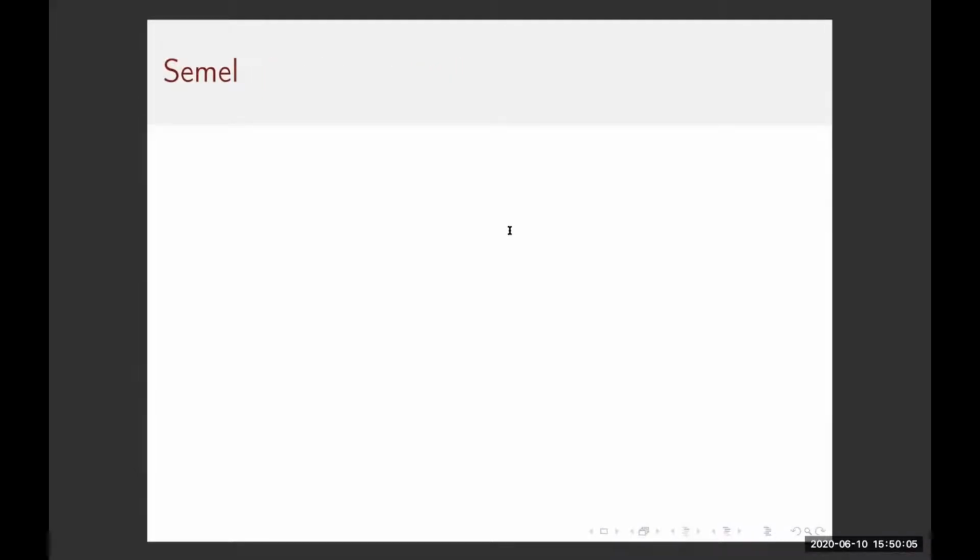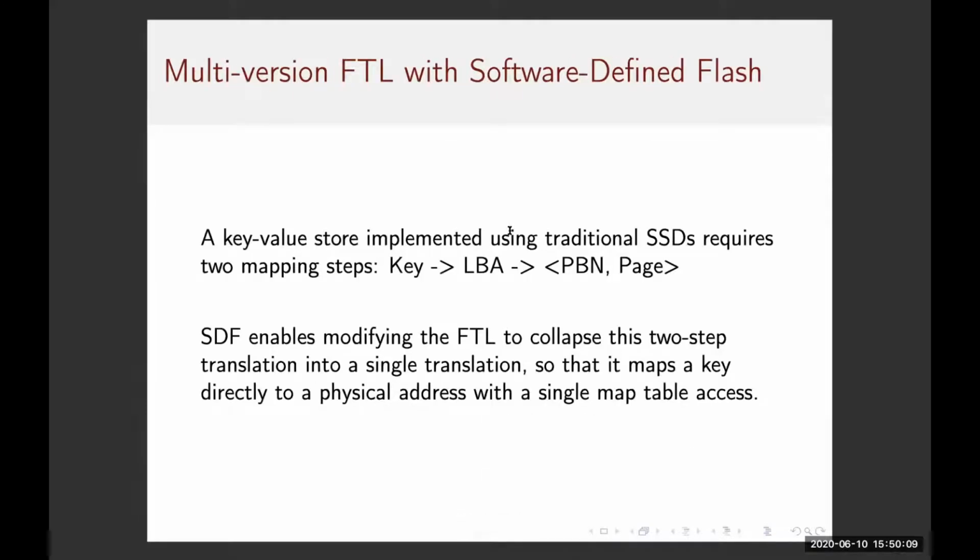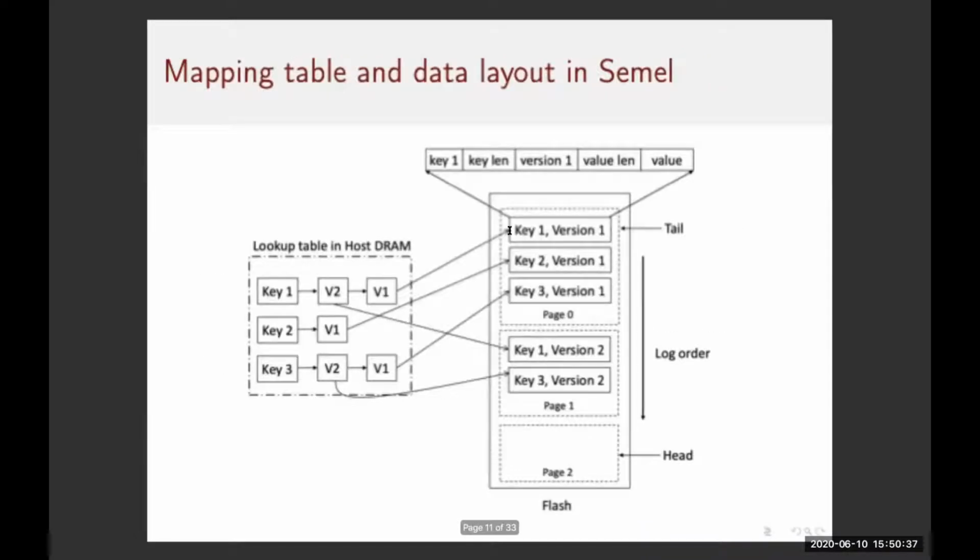Okay, I'll quickly go through then the Semel and Milana systems. Semel is this multi-version key value store. It's implemented over SSDs. SSDs normally require 2 mapping steps, key to logical block address and then to physical block number and page, but they modified the translation layer to collapse this 2-step translation into a single translation. So this is done in 1 step.